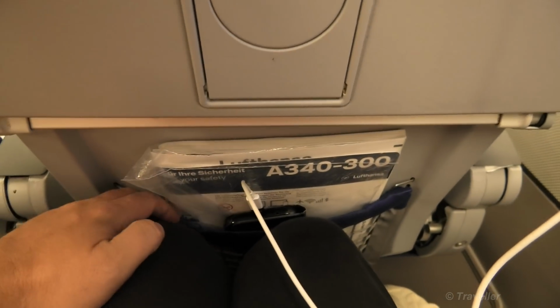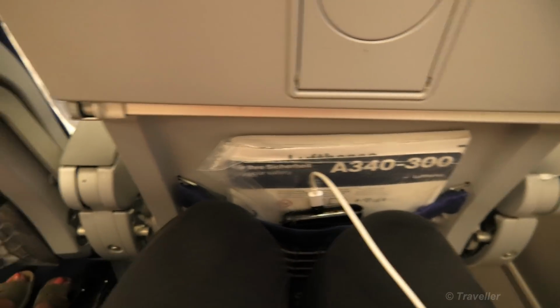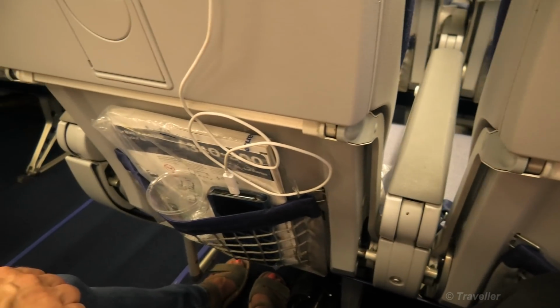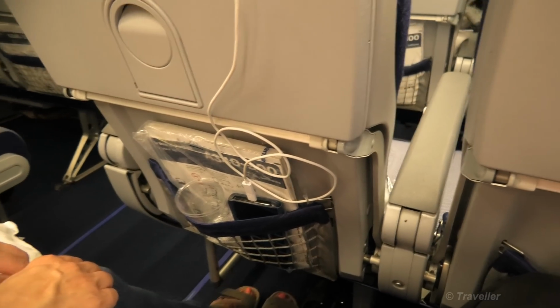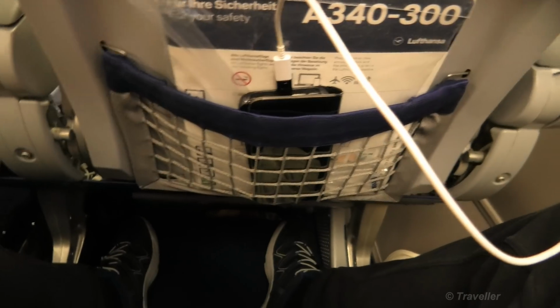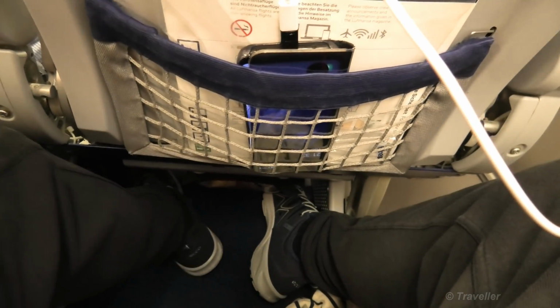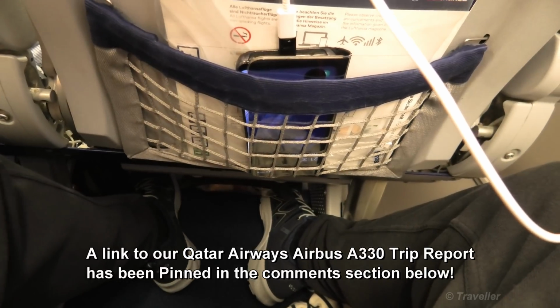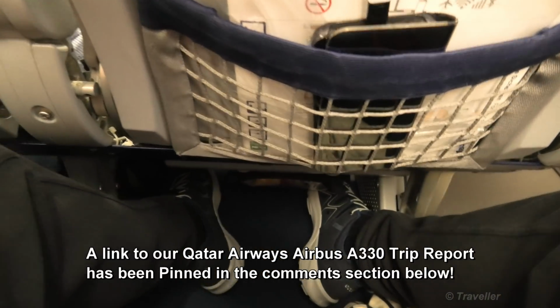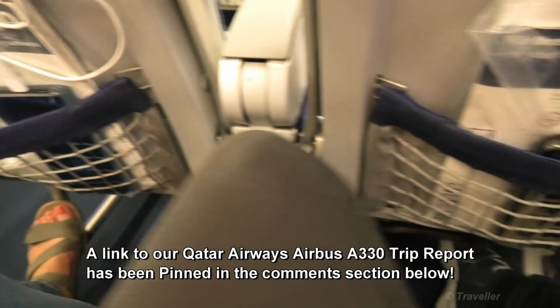Knees do go up to the seat, but they're not totally up in the seat. I would compare this to the Thai Airways space. Thai Airways space has gotten less over the years, and this is about the same. And as you can see, the A340 does not have any in-flight entertainment box down under the seat like we experienced on Qatar Airways. You can have a look at that video with Qatar Airways Airbus A340. We'll put a link to that down in the comments section.